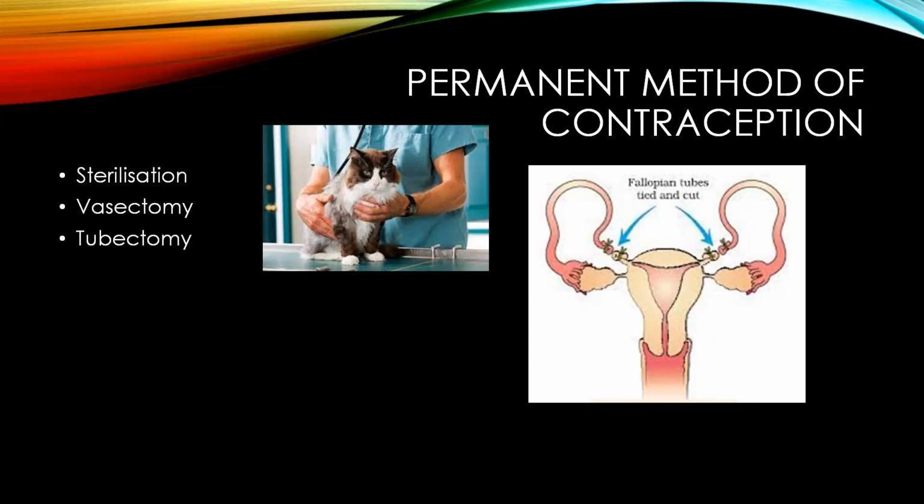If that ovum is not able to travel down the uterus and out of the body, what will happen? That ovum is reused by the body. It does not cause cancer, nothing. It is reused by the body. The female will produce ovum normally, but it will not come out and it will be reused. Around 14 to 16 days, just like in the 28-day cycle, from 14 to 28, in that time it will be reused.